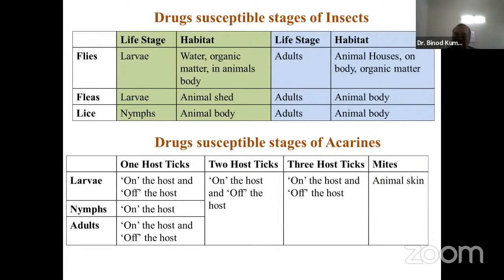So for insects, many stages are there, but not all stages are susceptible. If you put any kind of drug on the eggs, it will not affect them, because they have very protective layers, and inside, the embryo is developing, so it is not affected by external applications. So which stage is susceptible to drugs? The adult fly as well as the immature larval or nymphal stages, which are either on the animal body or in the shed.